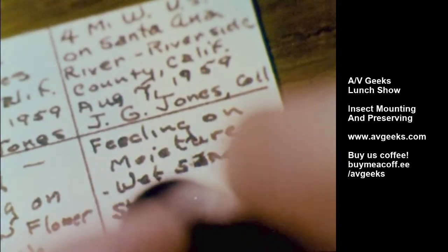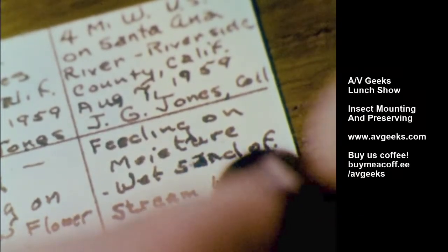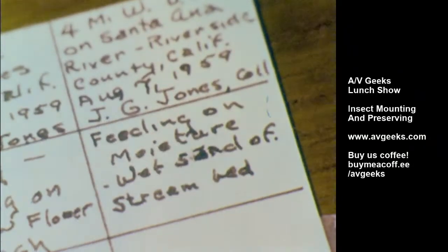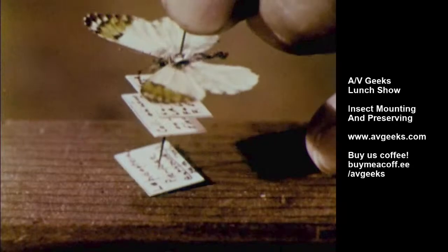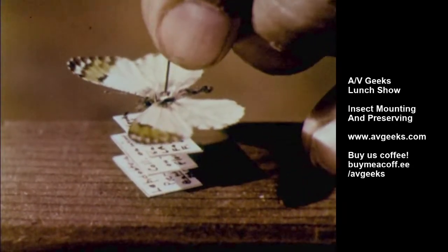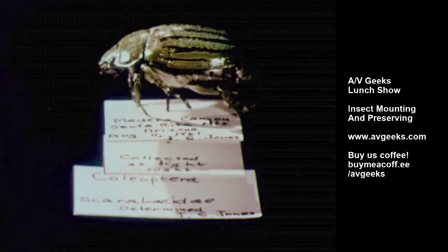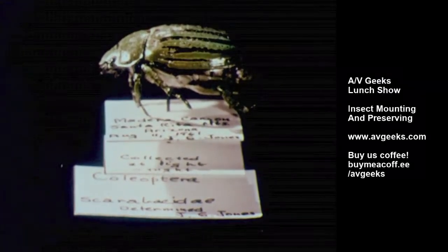Every insect must be labeled. Information should include date and location of capture, how collected, and name of the specimen itself. This information is usually put on 2 or 3 small labels which are kept with the specimen. Proper labeling is one of the most important parts of mounting and preserving insects.